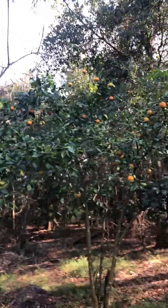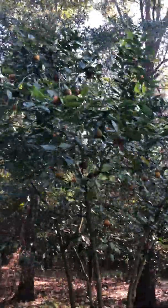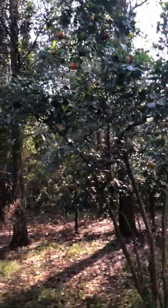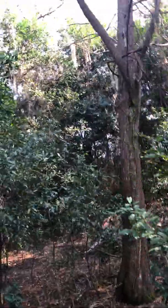Over here, this is an old orange grove. It's not my property, but we've cleaned off one of these trees and it produces oranges. The oranges are pretty sour. I find the more that I actually take care of it, the better the oranges get. If it was an orange grove, then I believe that they were probably good oranges at one point, but just from neglect, they've gotten very sour.